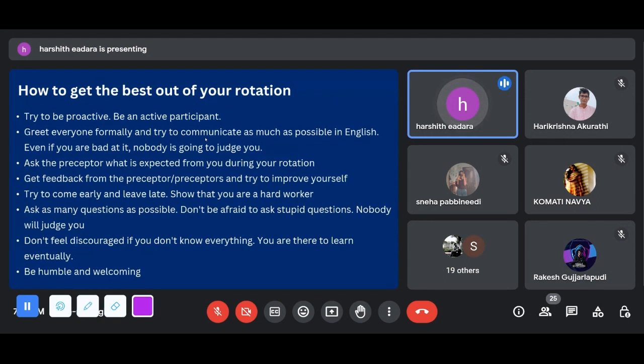Nobody will judge over there. People will be very friendly. Not everyone, but most of them will be very friendly. So nobody will judge. Even if you ask any stupid questions, even if you don't know anything, you can just ask them how can I do this, how can I do that. They'll be very welcoming to help you.